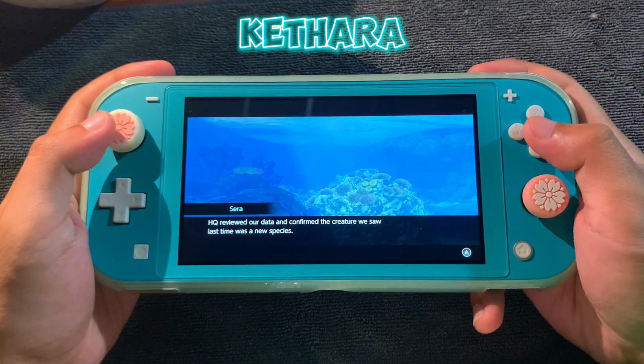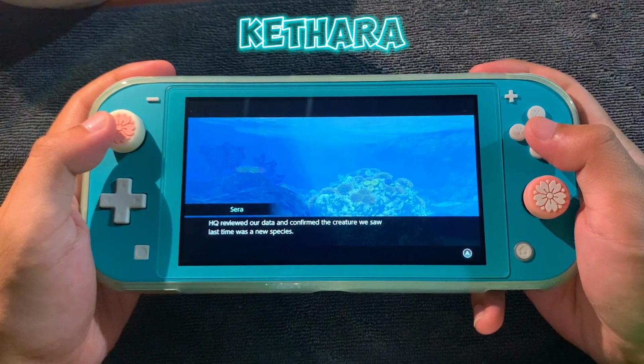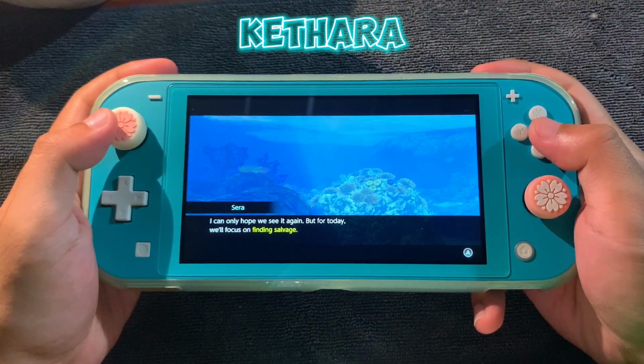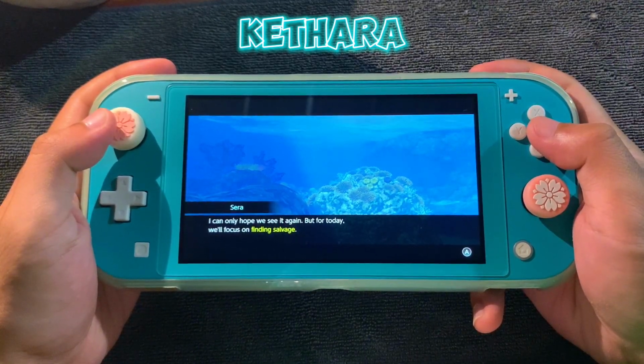HQ reviewed our data and confirmed the creature we saw last time was a new species. I can only hope we see it again. But for today, we'll focus on finding salvage.